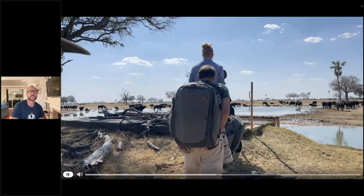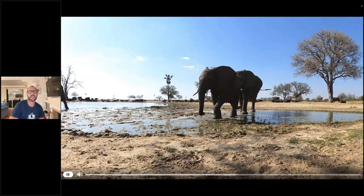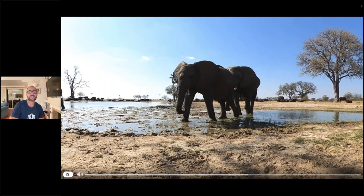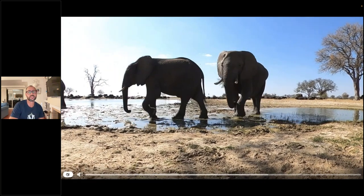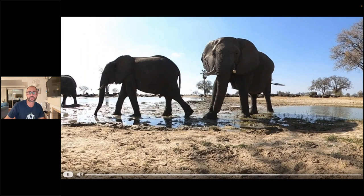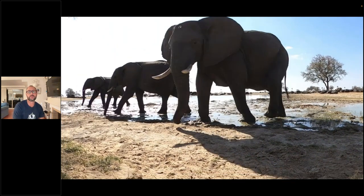And waiting for that sunset was worth every second, because as we sat there, we had elephants, we had buffalo, we couldn't come through. You see this mama, she's pregnant. If you look on the side here, you can see the bulge of her baby in her belly.